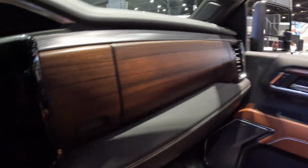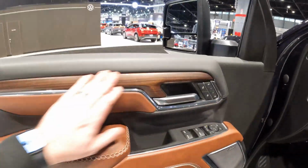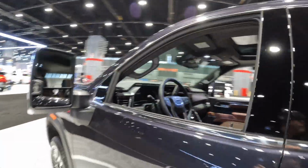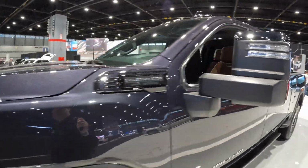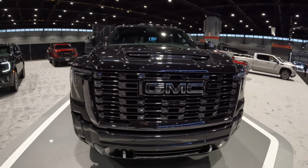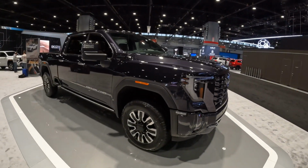I know I'm all over the place, but I'm seeing things as I'm going through. And you know, again, great quality. You got the wood here as well. Suede headliner, of course, up here in the front, obviously, as it blends all the way through. There's your lights here for the backup. Mirrors are the same as the older truck, but again, this is the 2024 GMC Sierra 2500 HD Denali Ultimate. I know it's a mouthful, but this truck is something else.